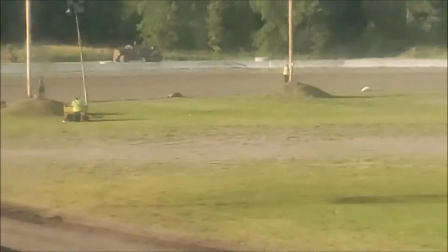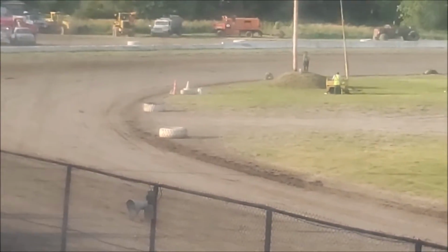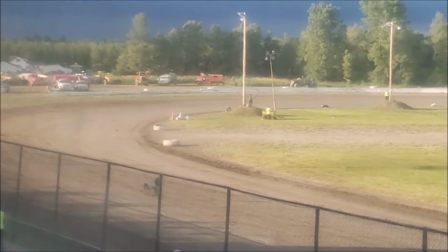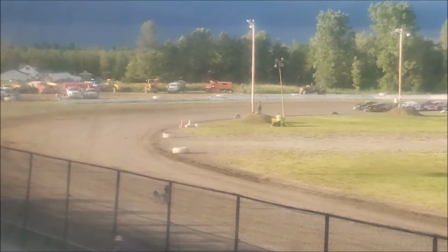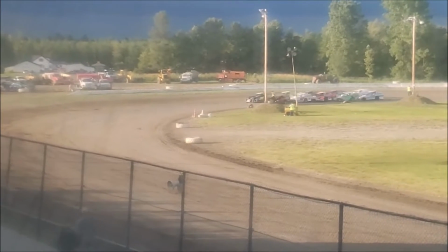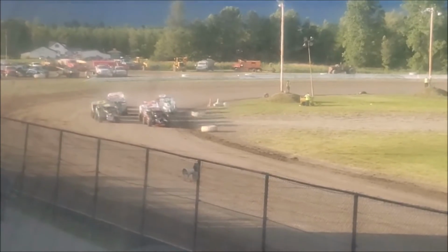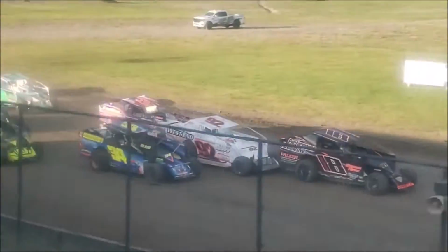8 laps is the distance. 5 will transfer to the big show, 3 to the draw. The rest will go to the last chance showdown. Mike LeClaire, Chief Director of Traffic Control here at Can-Am, will look the field over. Gavin Isley and Eric Nyer, regulars here at Can-Am, leading the heat race off of turn number 4. Green lights are on and away we go.